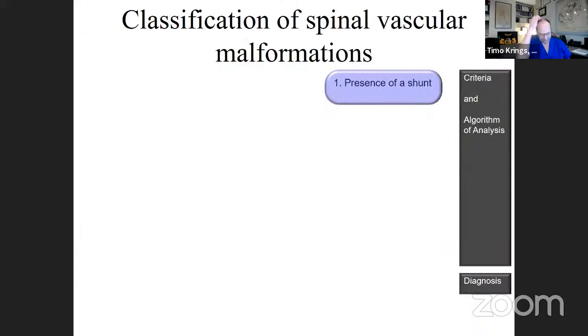And what we will try to go through in the first part of the talk is a classification that is based on imaging characteristics, where we first have to have a look at whether or not a shunt is present in a suspected spinal vascular malformation. And so I will now discuss with you how I approach spinal vascular malformations to be able to classify them and then to be able to move ahead with potential treatment management.